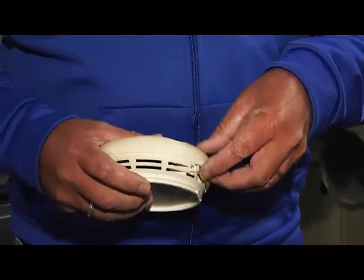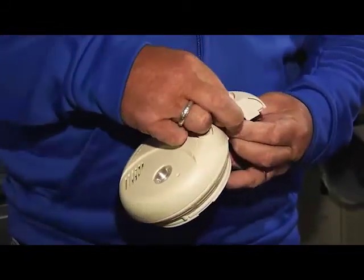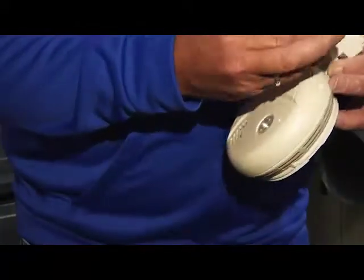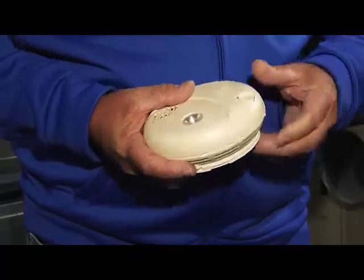First off, let's find the smoke detector and change the batteries. It doesn't matter that it's not giving you the low battery beep yet. Change your batteries anyway just to be safe and press the test button to make sure it's working properly.